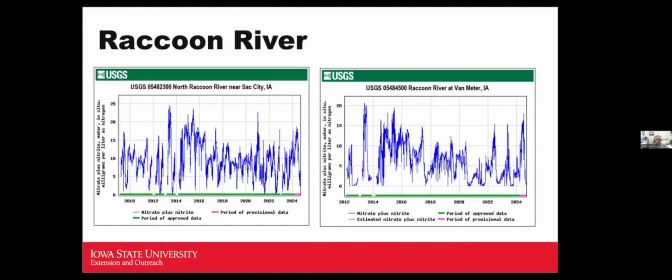One of the things I did want to bring up here was, we can also look at what was observed in the rivers. Two locations that date back to cover this 2012 to 2013 time period up till now would be the Raccoon. This is pulling data from the USGS website and from their continuous nitrate sensor. The one on the left is in North Raccoon near Sac City. The one on the right is the Raccoon River at Van Meter. That would be just a bit upstream of Des Moines Waterworks.